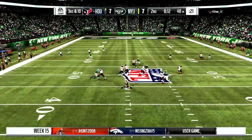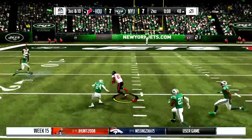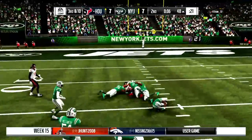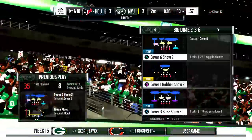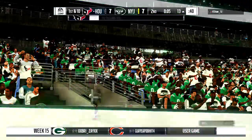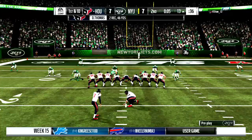To the air yet again, Watson. And he will have a man, Demaryius Thomas, and all the way inside the 15 before they drop him. And they'll burn the timeout with 5 seconds left. A chance to try to add 3 points before heading to the locker room.